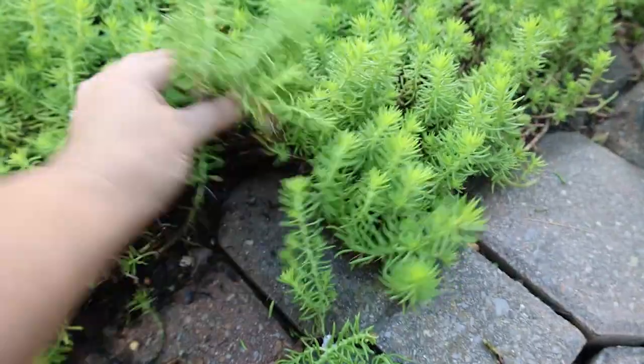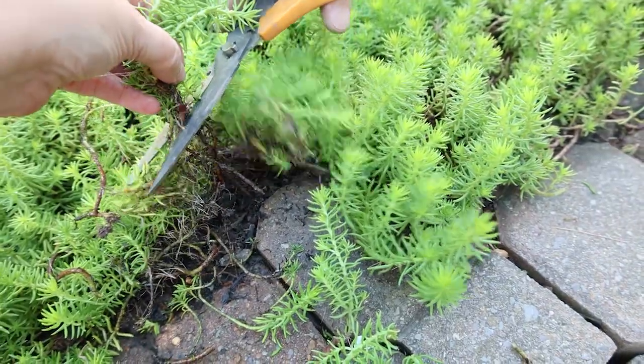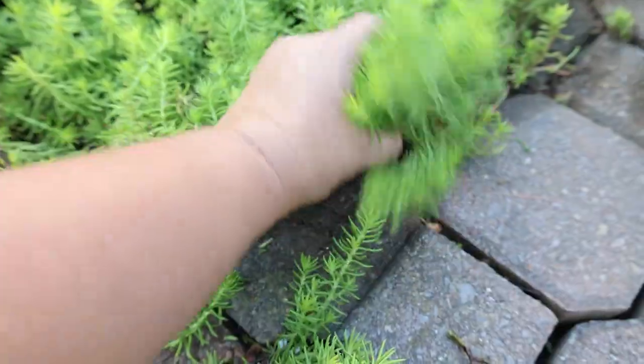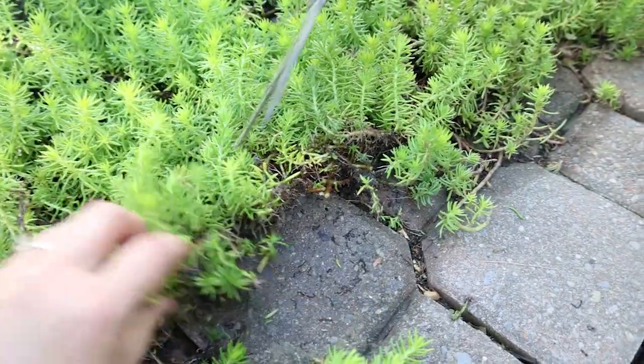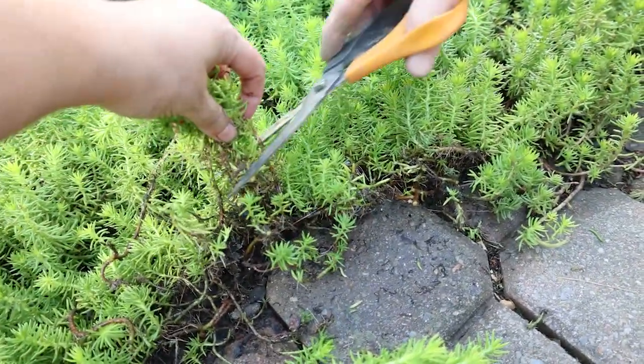So we're going to go ahead and cut some more because we really want to spread this to our new area of the garden. I'm going to show you. We're just going to pull out that which has grown over the stone in order to plant it in the new spot.